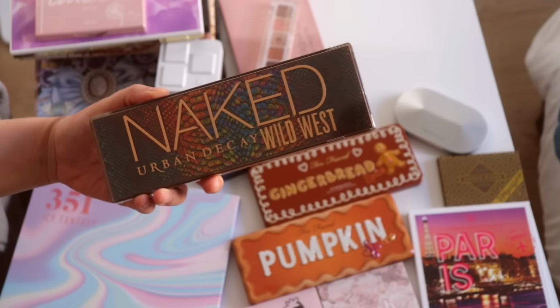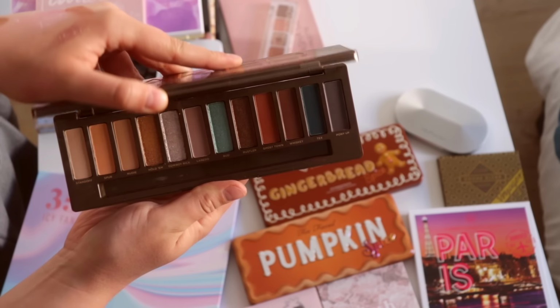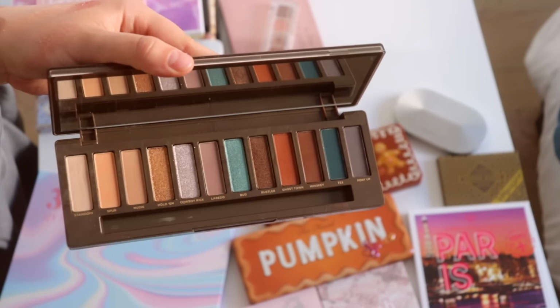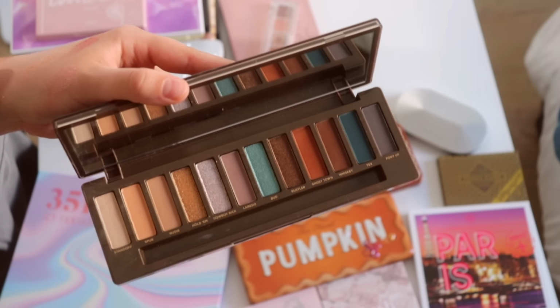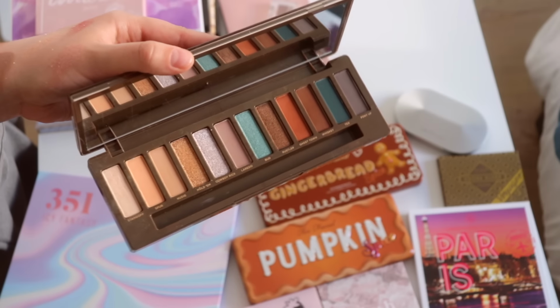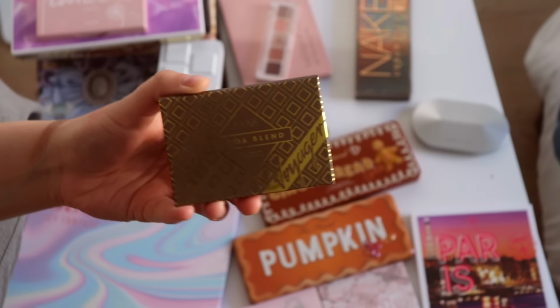So I'm going to start off with this one from Urban Decay. This is Naked Wild West. I've owned quite a few Urban Decay eyeshadow palettes, and this is the only one that is still in my collection. Not the biggest fan of their formula. It isn't a bad product. It isn't a bad formula, but these don't really excite me anymore. So I think I am going to give this to someone who can still enjoy this because this really isn't that old. I think I'm going to give this to my mom.